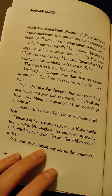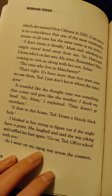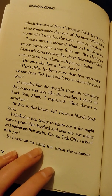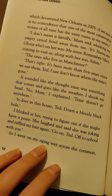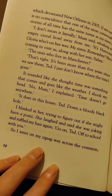I shook my head. "No, Mum," I explained. "Time doesn't go anywhere." "It does in this house, Ted. Down a bloody black hole." I blinked at her, trying to figure out if she might have a point. She laughed and said she was joking and rustled my hair again. "Go on, Ted. Off to school with you."